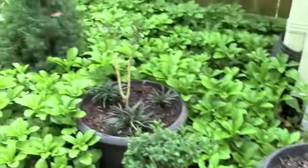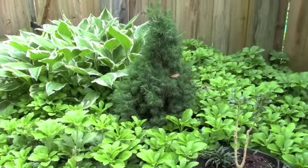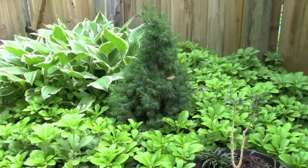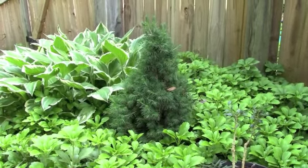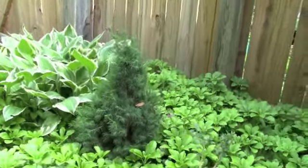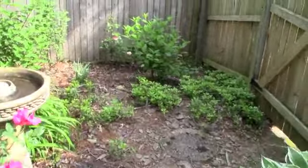And then I have an Alberta spruce that I've already had here, which is a nice conical topiary shape. That's just its normal habit, and if I want I can trim it back, but it grows in a conical shape on its own, so that really shouldn't even be necessary. And then I have a rose bush down here that I've been nursing back to health.